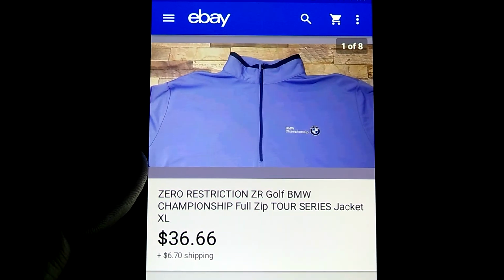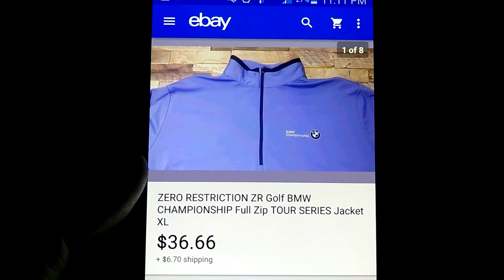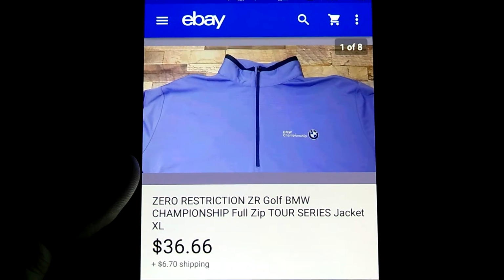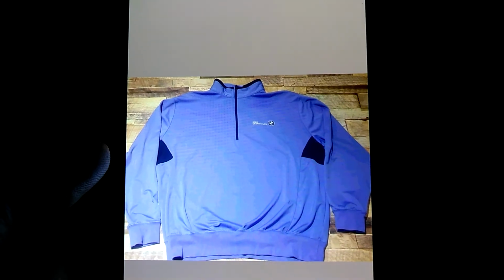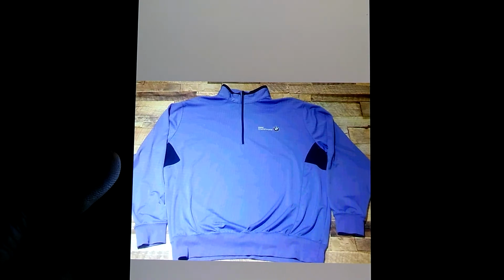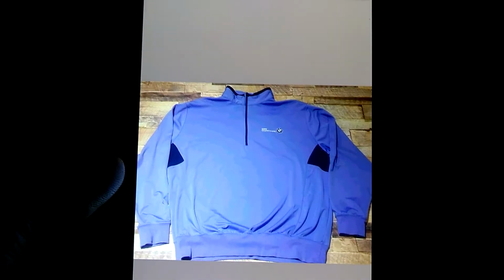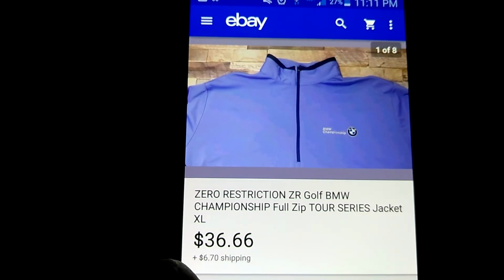Alright, last item here. This is a Zero Restriction ZR Golf BMW Championship quarter zip pullover. Didn't know the brand, Zero Restriction. Heard Ronnie Hart on Hart's Pickers mention this brand, and saw it at a thrift store a couple days later, and picked it up. I think I bought it for $7.99 is how much I paid for the jacket.